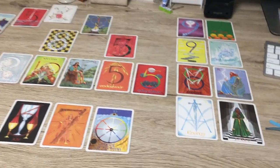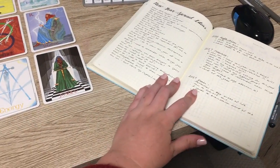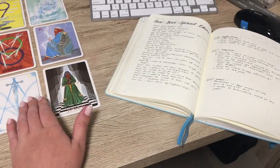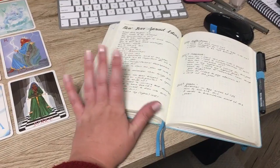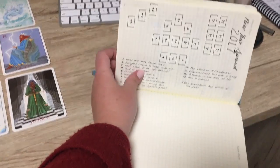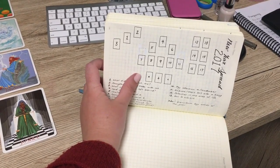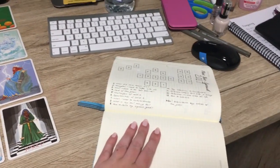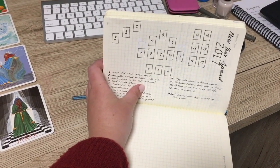So instead, excuse the mess, it's taking up my whole desk to do this reading. I basically just wrote down a bunch of different questions that I would think would be helpful and important at this time of year. Some ended up being a bit similar, so I've broken them down and turned them into a spread. It's not as complicated as it looks. It's really just the first 11 cards that have their specific positions, and then these cards are kind of separate, as are these.